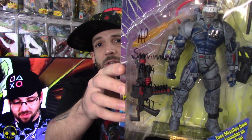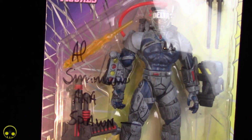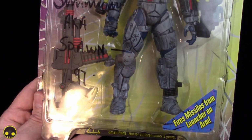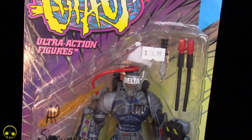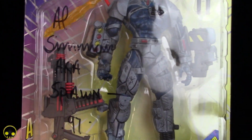Next up, I have a controversial item because it's a Spawn figure, you might say, though it's actually from the Total Chaos series of Al Simmons. But this is actually signed by Al Simmons, aka Spawn, in 1997. The thing about this is Todd McFarlane actually sued a former member of his work crew named Al Simmons after the man went and wrote an autobiography claiming that the character was based on himself.